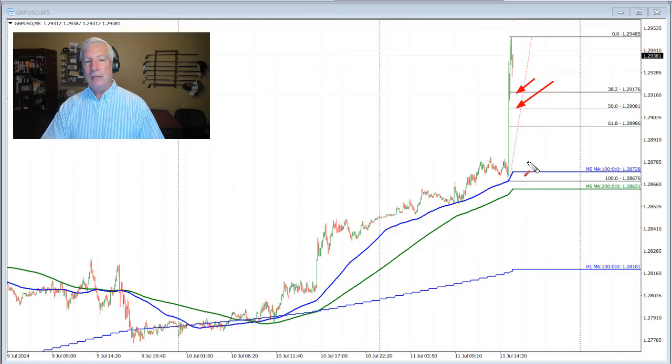If they don't, then things are a little bit wonky in the sterling versus US dollar after the move to the upside. So be aware of this level between 129.17 and 129.08. If the price were to head on down toward that level, look for dip buyers to put their toe in the water, see if they can buy a dip off of that corrective move.